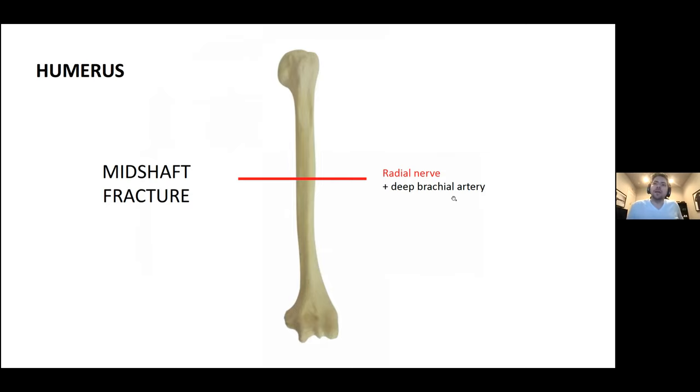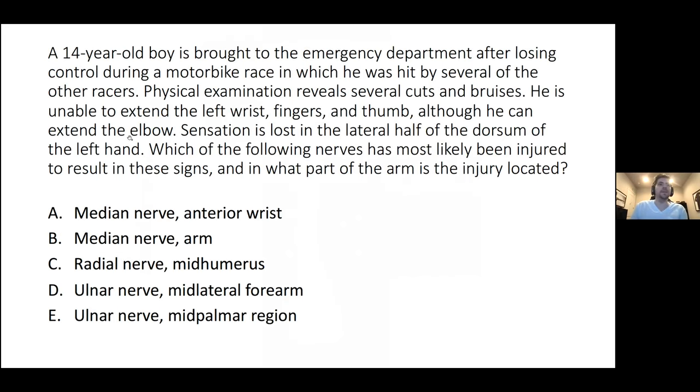The artery that goes with it is the deep brachial artery. Nerves are going to be more important in this sense, but it is good to have an artery that goes with it. All right, let's do this one. This is a good one.